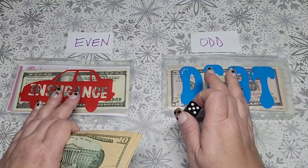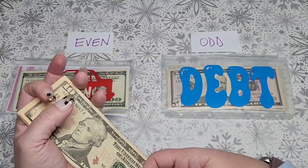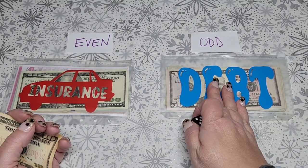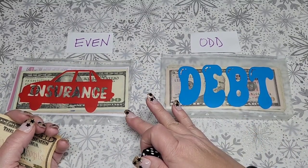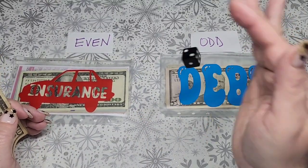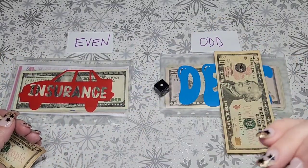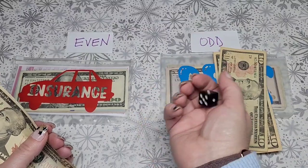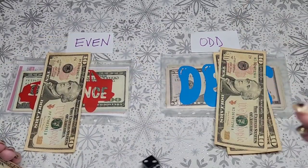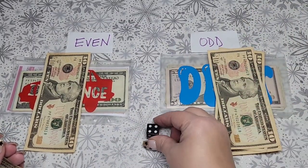If you wanted to do this at home, you can use any denomination you want. I always use the same denomination. But as I roll, if I roll a 1, 3, or 5, it'll go into the odd pile. If I roll a 2, 4, or 6, it will go into even. And that's just how simple this is. That's a 3, so 10 goes to odd. Another 1, so that's another odd. A 4, so that's evens. A 3, and that was a 4.